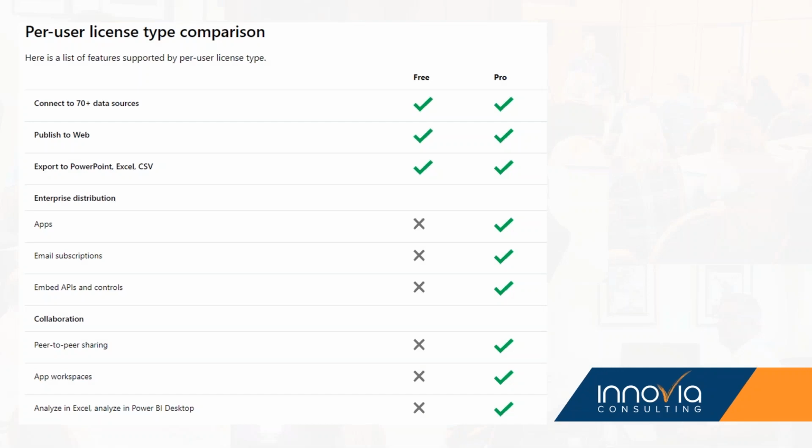From a per user license comparison, just the Pro feature, you can connect to the same data sources with Free. There's no limitation there. Sort of like some of the other Microsoft Power Apps like Microsoft Flow, there are premium connectors that require a more expensive version of Microsoft Flow to connect to, and that's not the case in Power BI. There's no limitation with the free version on what sort of data sources you can connect to.